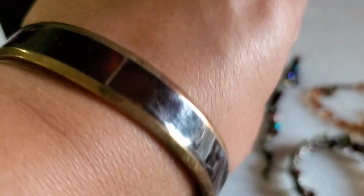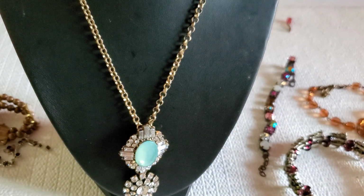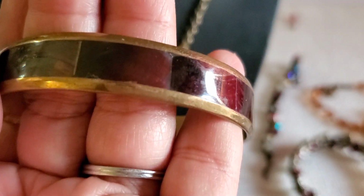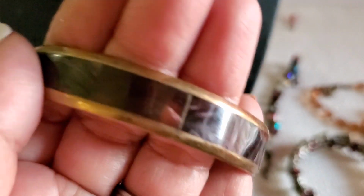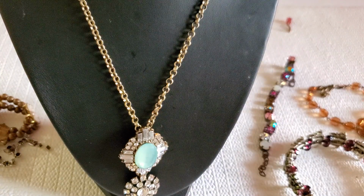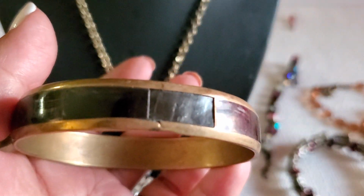And then this brass tone, and that one looks like, what color is that? Can you guys see the color? It's like brown or burgundy. Brass tone. Is it broken? It looks like it's broken or something. Right here. It'd be $1.